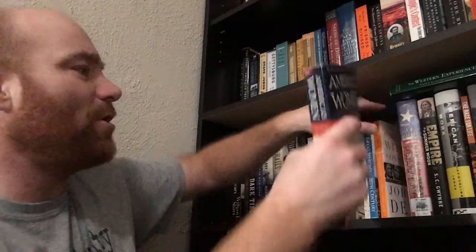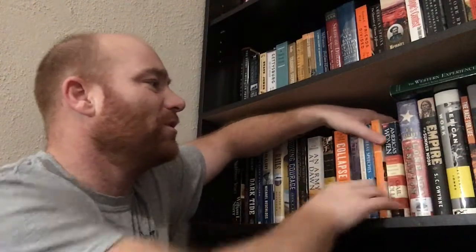Next in line is America's Women: 400 Years of Dolls, Drudges, Helpmates, and Heroines by Gail Collins. And it looked like a good one on, you know, women's history. I don't have a ton of stuff on women's history. I'm always trying to promote that, especially with the girls at school. You know, a lot of times our textbooks, they don't hit women's history very well, and so, you know, considering women are half the population, they were there.